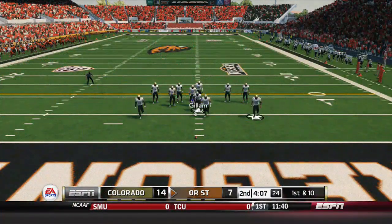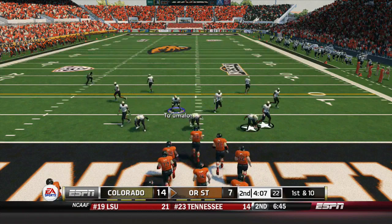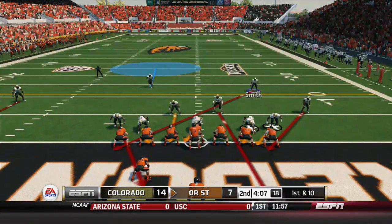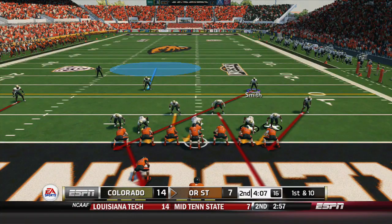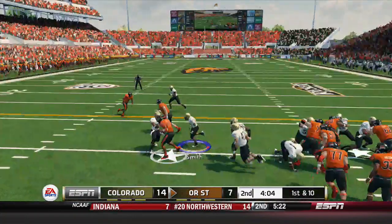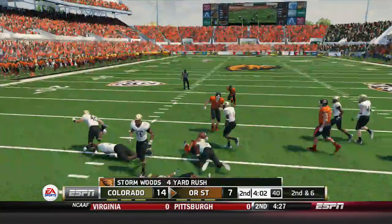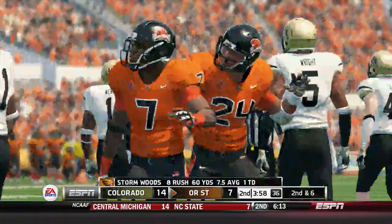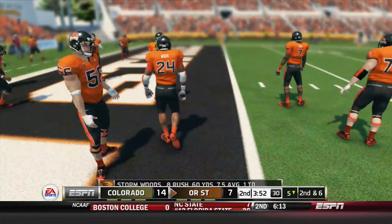This offense was infected by the turnover bug their last time out. Let's see if they can hold on to the ball here. Anytime you give the ball away, it's a disappointment. So these guys want to show that they can hang on to it. Nice run up the middle. Woods comes away with 5 yards on the carry. That makes it second and six.